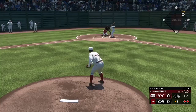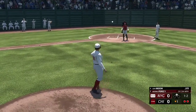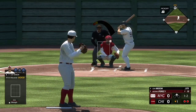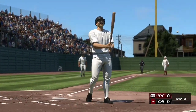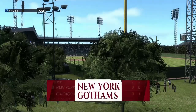Rudder takes off, in the dirt, and there's no throw. He's in there at second with a stolen base. Two outs and one in scoring position. Hacks and misses. It's a strikeout. Scoreless after one.